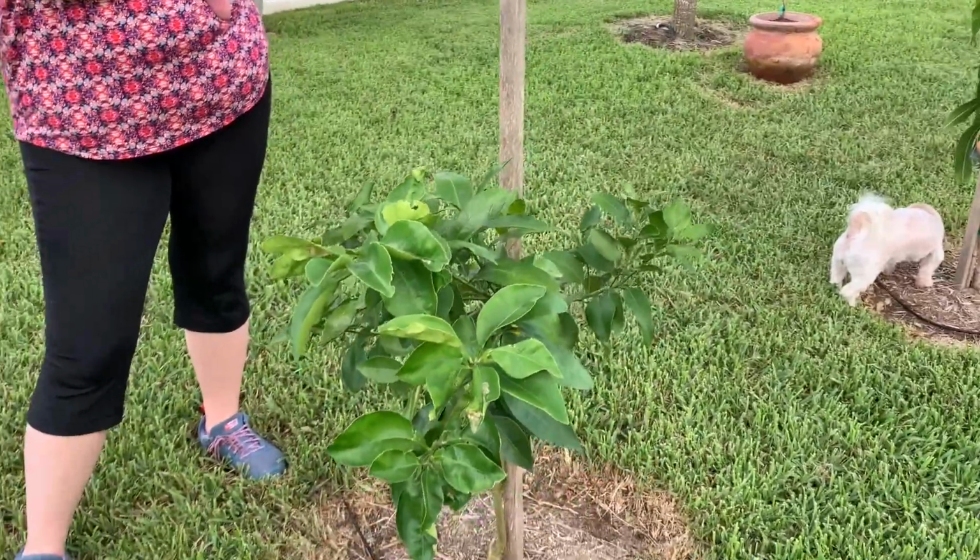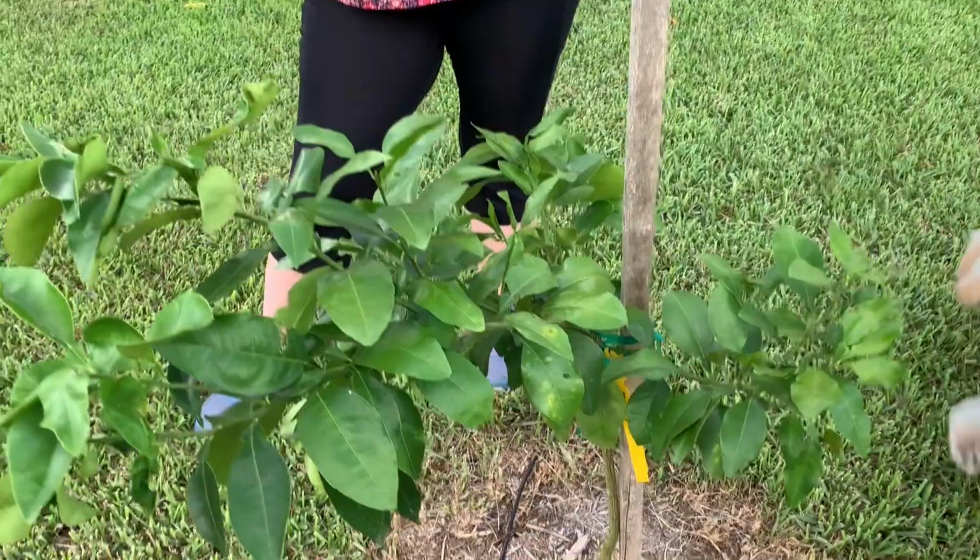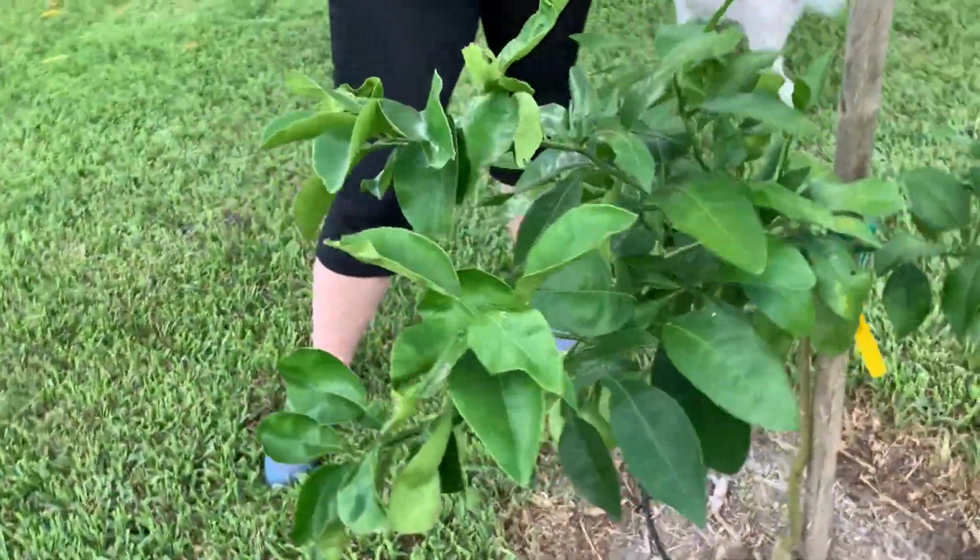And this one is a red grapefruit. It's got one big grapefruit and two small grapefruits right there. Oh yeah, let's see. Right here.